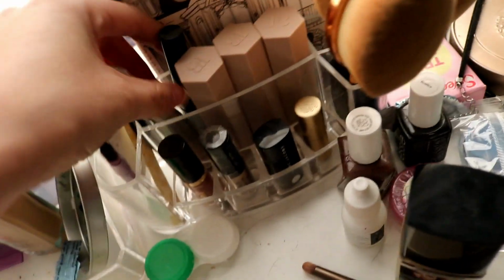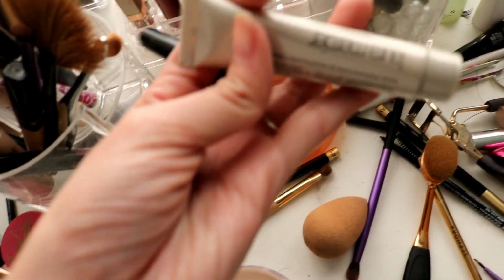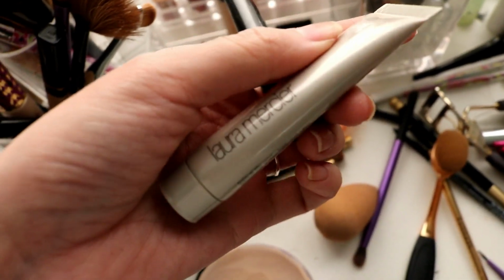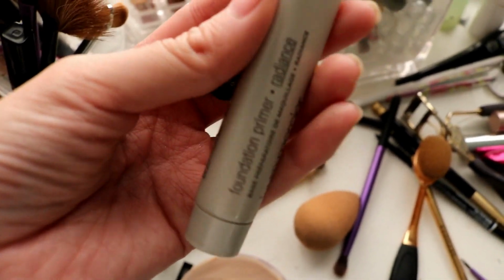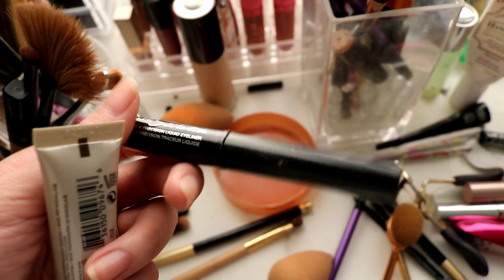Oh yeah, this section here, I can throw away these eyeliners because they are super duper old, and eye stuff I am really self-conscious about because I don't want to get an eye infection. This Laura Mercier came in a sample kit from Sephora. I think I got it with my points. I didn't end up liking it. And then this I have had for literally forever, so I really need to throw that away.